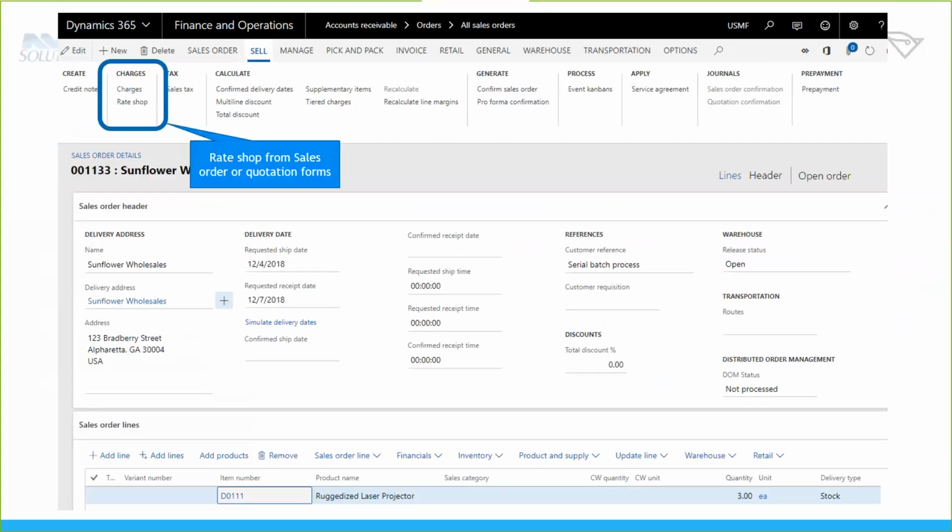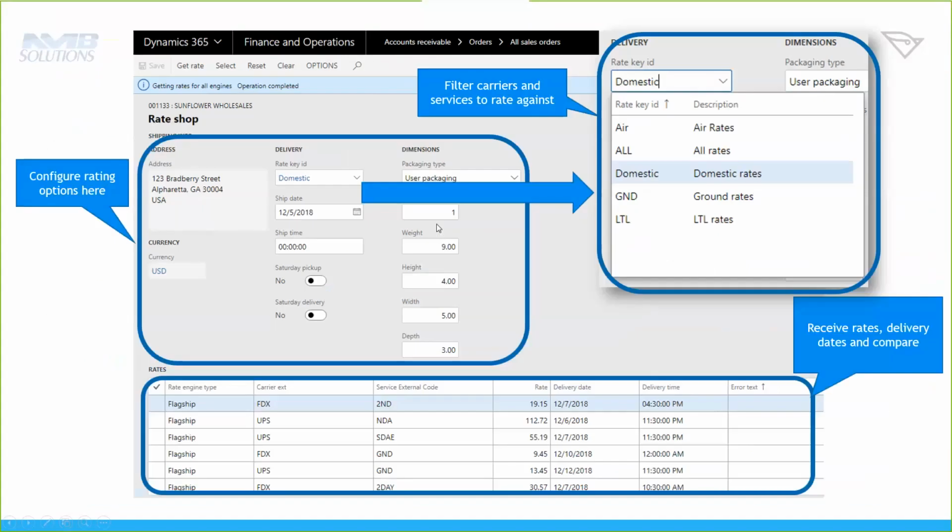So let's look into the sales order screen. This is a standard sales order where we have added the rate shopping option. This is accessed through the sell option and then rate shopping, and it will open the rate shopping screen. This rate shopping screen can be customized, and you can set certain filters in the system. You can have different keys, or rate keys.